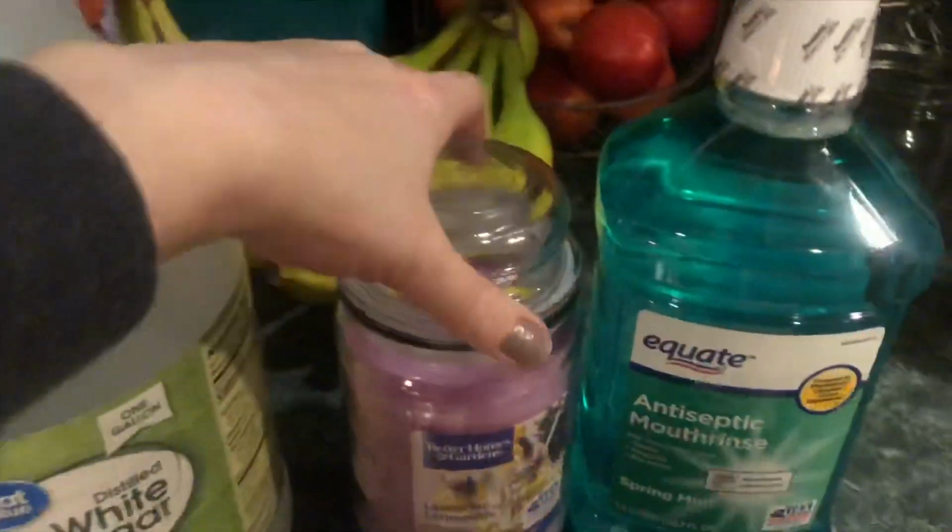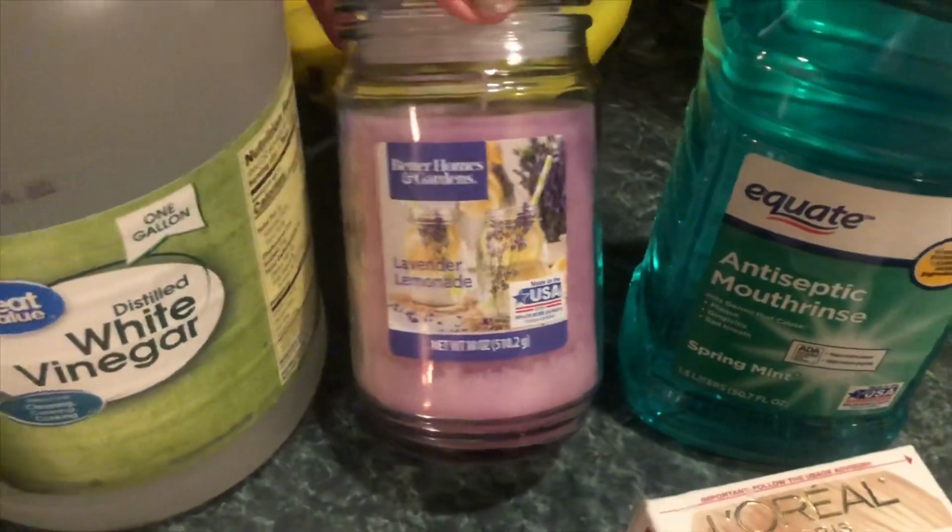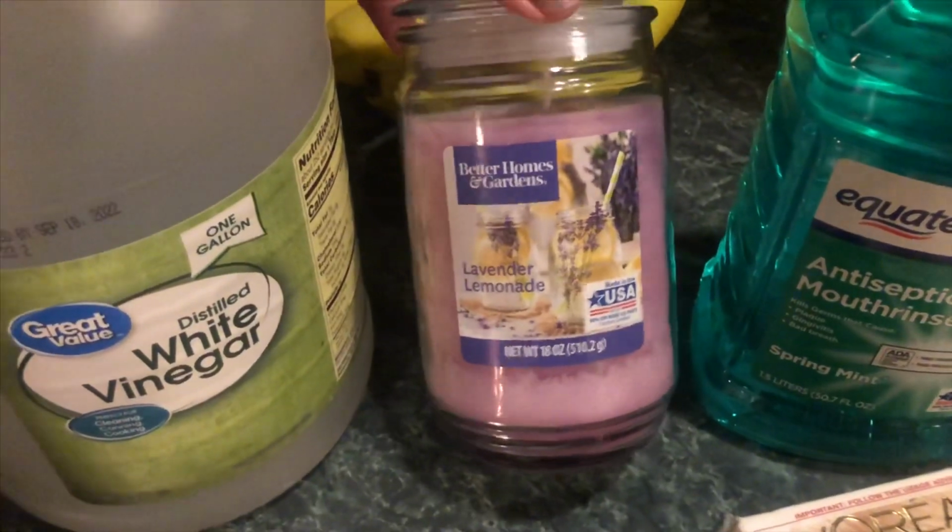I'm actually burning it right now over here. See, this is like the world's best smelling candle right now. Like seriously, I live for this. It is the Better Homes and Gardens candle.